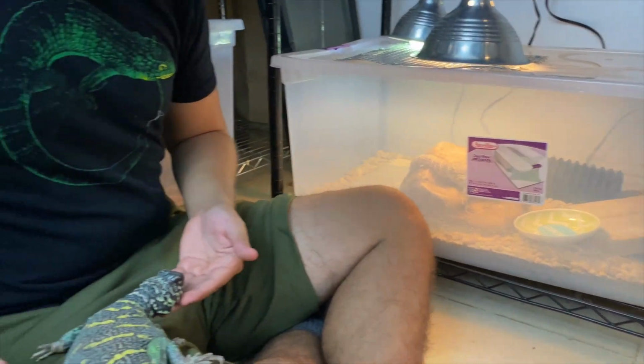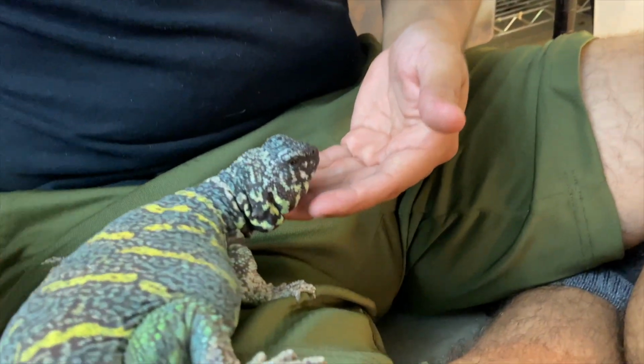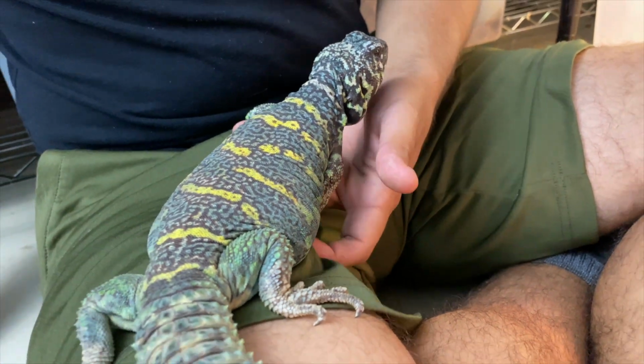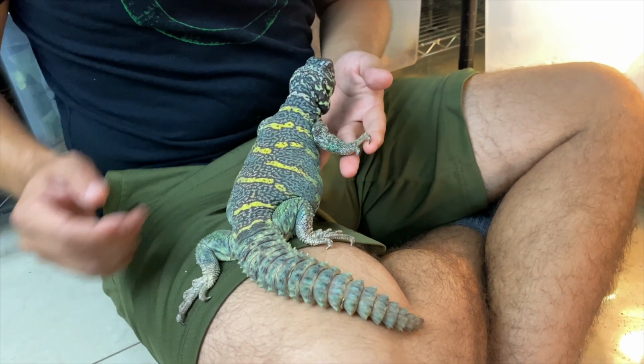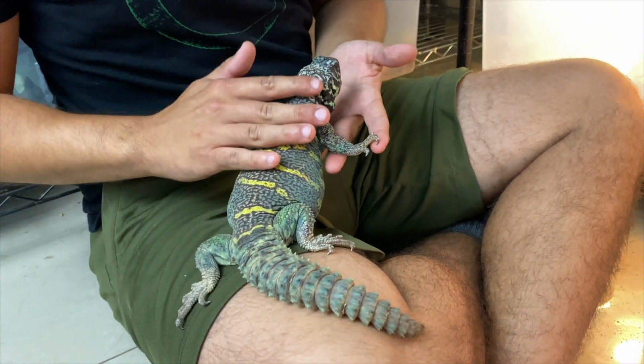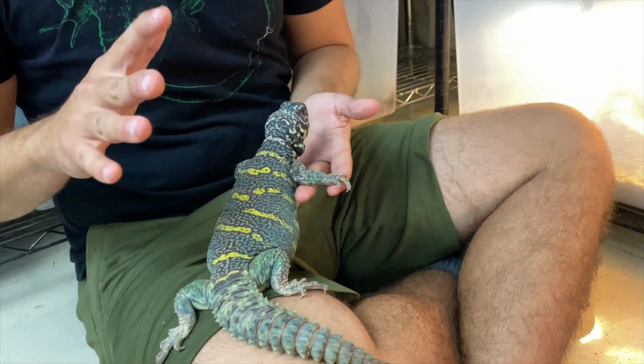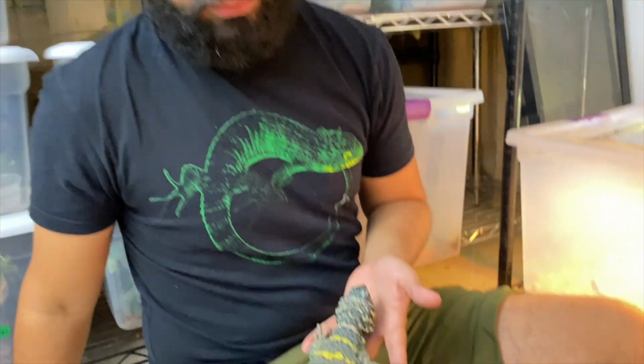They can handle handling pretty well, but again, with a lot of these animals, you're not going to want to hold them every day. This isn't a bearded dragon. There are always going to be individuals who tolerate it much better than others, but generally these animals do a lot better when left alone. And it just comes down to the animal, right?